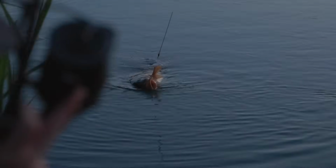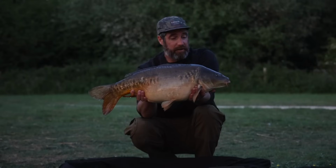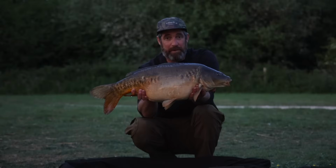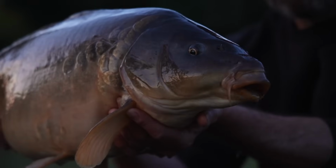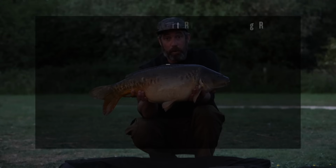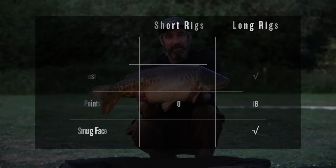But that's fish number 3, 17.4 I think I said it was. So nice. Need to sort out my rod now, get a bit more bait out. Obviously John needs to get his rods done, and then it will be dark. So if we don't see you again tonight, it'll be the morning. Let's see what comes along. Hopefully a few more of these.